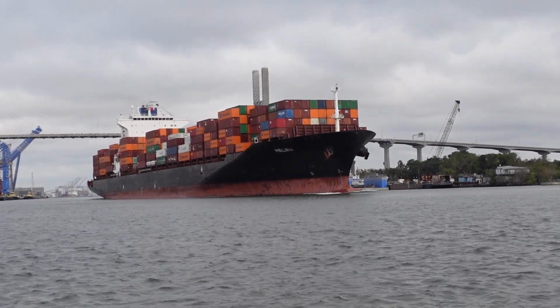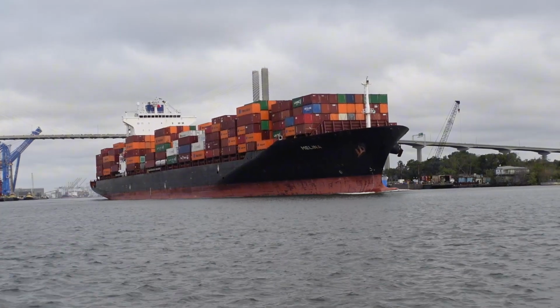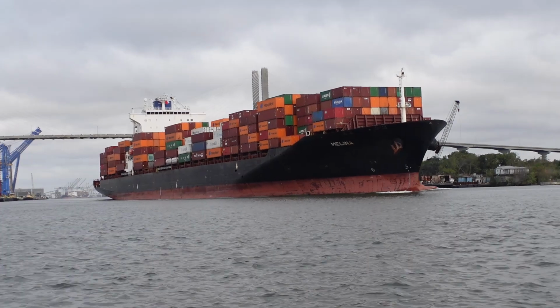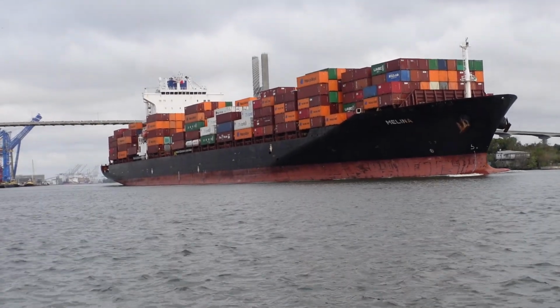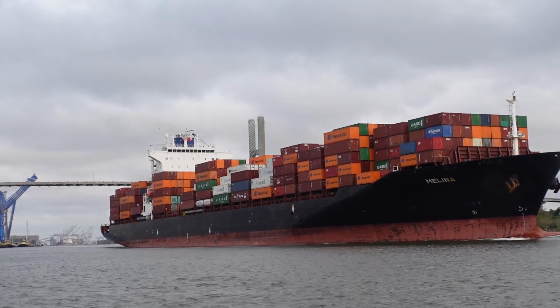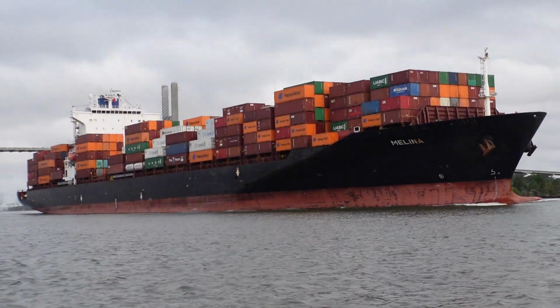Okay, so this is going to take a minute or two for this big boy to get by. So this is the container ship Melina. And I just wanted to give everybody a little bit of scale because not everybody gets to see this kind of stuff depending on where you live. If you live down near the ports in Florida, you might see some of the stuff more than others. But not everybody gets to see this kind of thing.